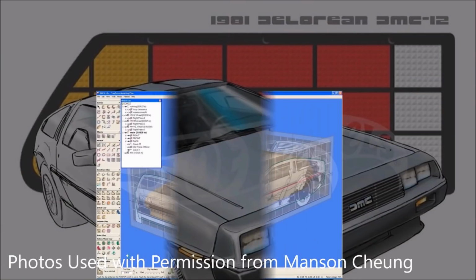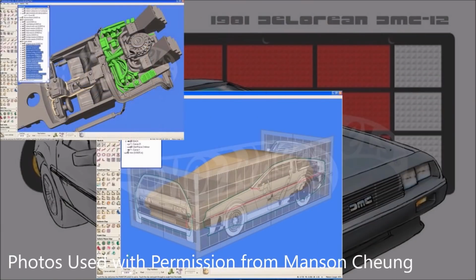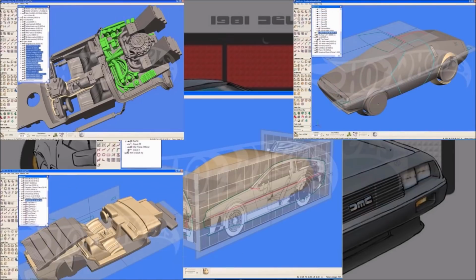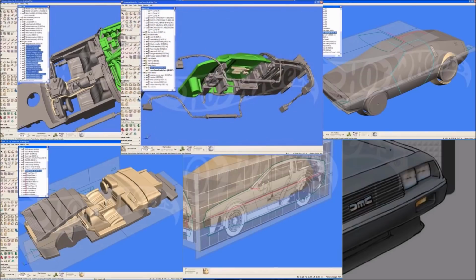Basically what he does is he takes the designer's drawings and uses computer software to make them into 3D prototypes. In the past, they actually did this by hand, but now it's all done on computers.